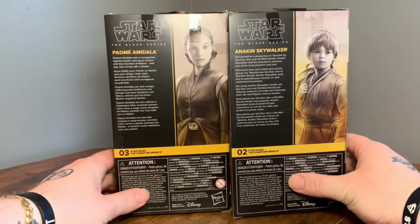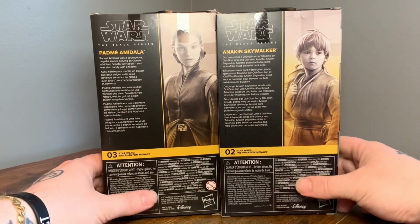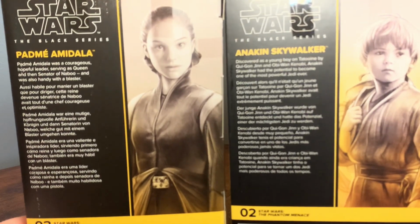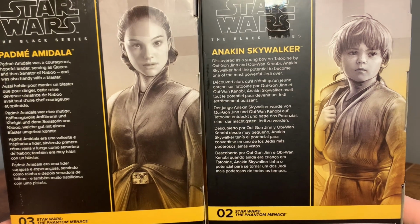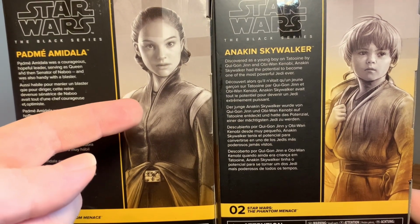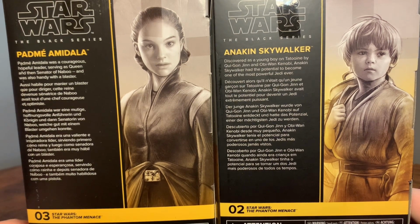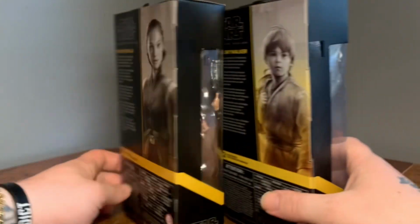A quick bio on the back. You can pause that and give it a little read if you'd like. Let me bring that in and get it focused for y'all. Get a good look at the art. Some really nice art here, especially Padme. That is beautiful art. I really love this orangish yellow.